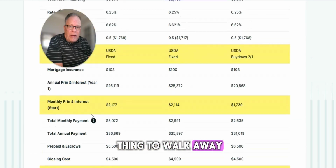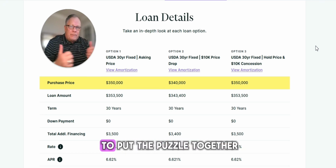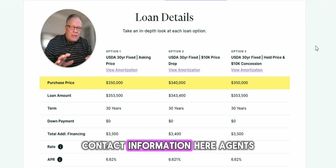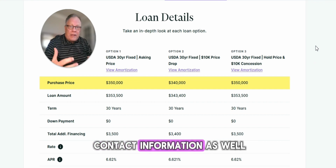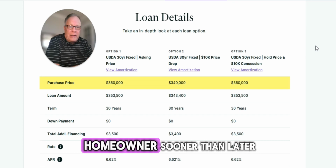The great thing to walk away is this may fit your scenario, but if not, there are many different ways to put the puzzle together. Contact information here, agents' contact information as well. Let's get together and let's make you a homeowner sooner than later.